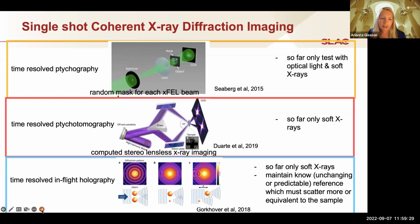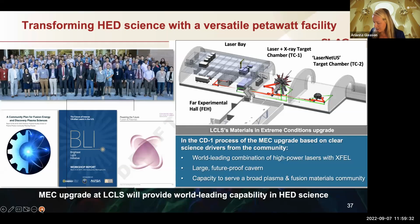I'm not going to talk about all of these because I do want to get to, in the remaining 30 seconds, the future of MEC, which is bright. Got to wear shades. We are excited for the MEC upgrade, which is basically a petawatt upgrade and long pulse kilojoule upgrade to our laser system and extension of our footprint within the LCLS Hutch series. So we'll have a dedicated target area that will include whatever laser you want and the LCLS, and a separate target chamber for laser only experiments, which I'm going to touch on in just a second.